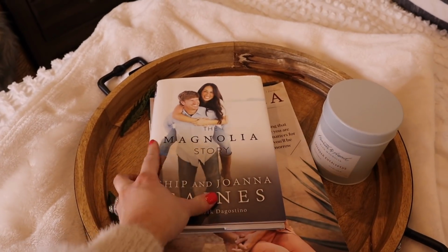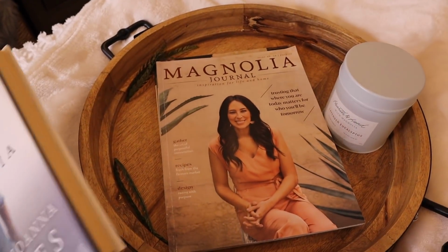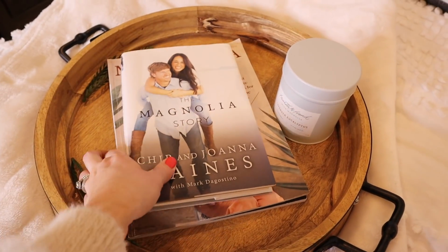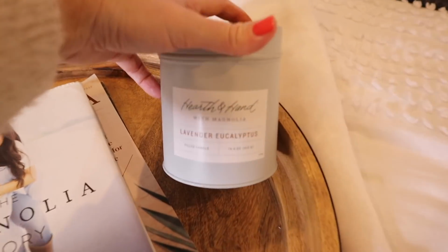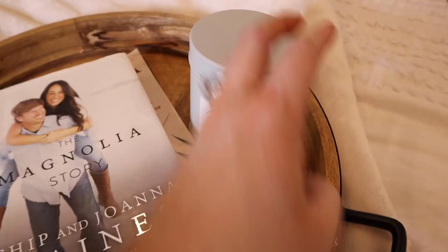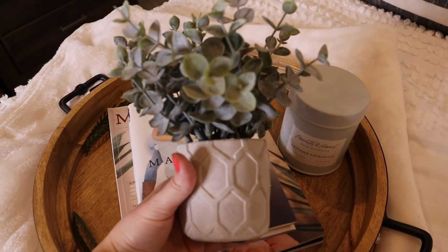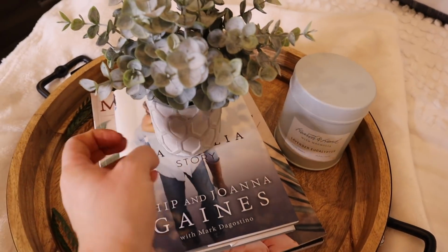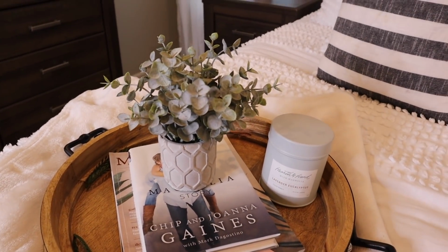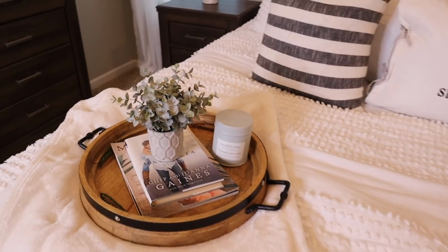I've got their Magnolia storybook and like her latest journal, and also her winter one. Love looking through those. And then I also have a Hearth and Hand candle. This one is the lavender eucalyptus. It smells so good. And then I just have a faux greenery plant that's a little bit frosted from TJ Maxx. So that's what I have set up for the bed.